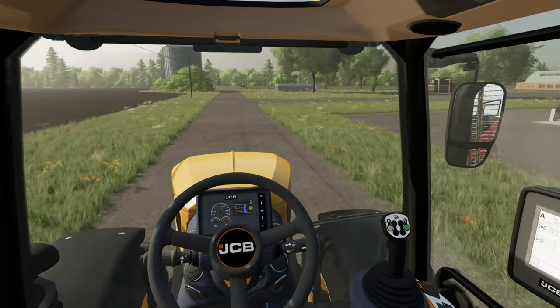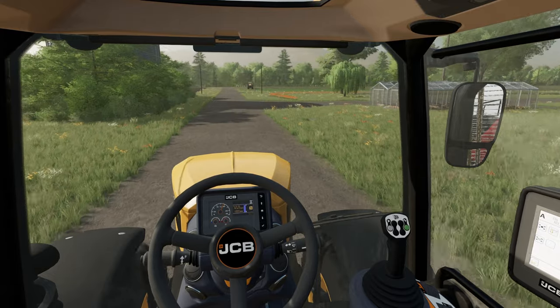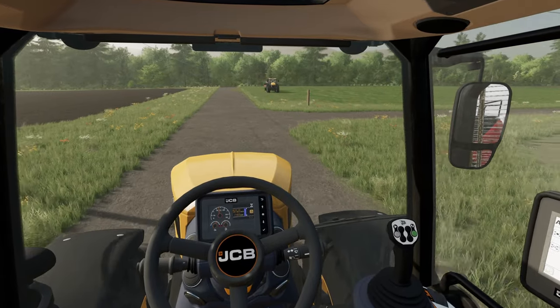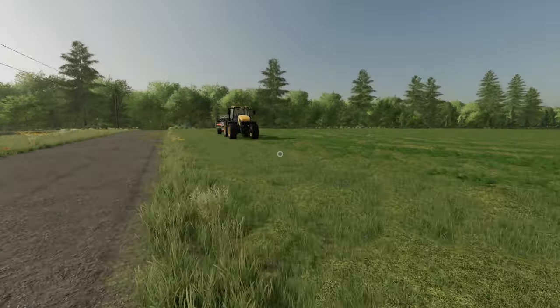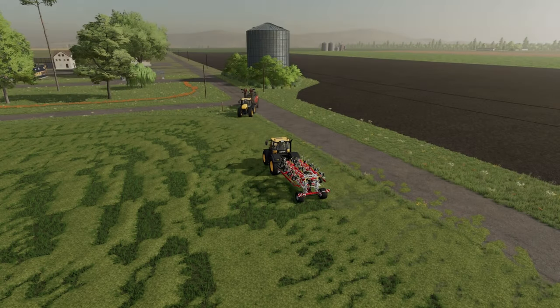Alright, so we're coming up on the field here. I see the JCB still there. We left it there last night. Probably shouldn't leave our equipment out on the field, but I think it's alright. So I'm going to pull on up here, I'm going to hop out, and we'll jump in this one and get it moved over so it's not in our way.